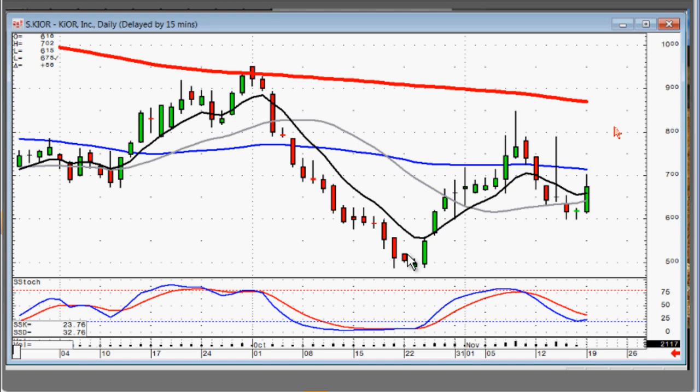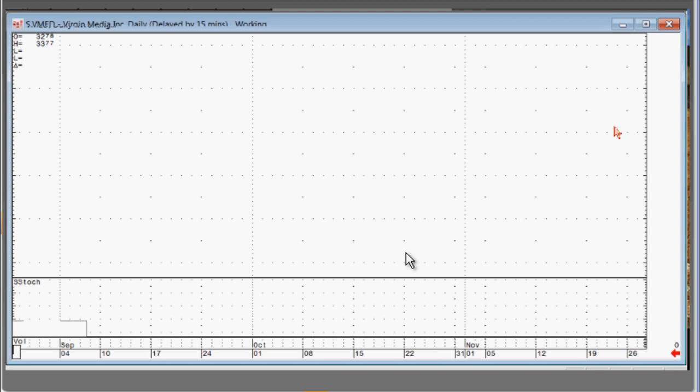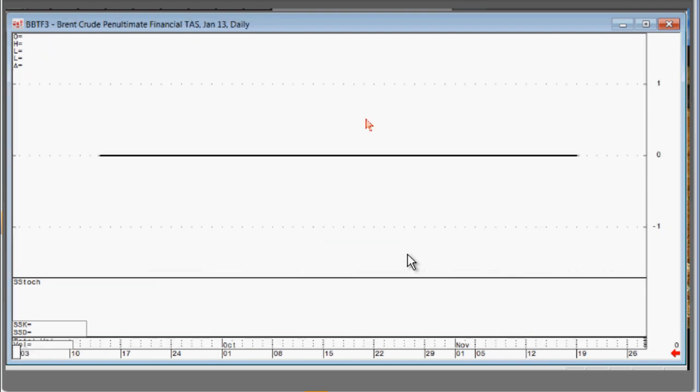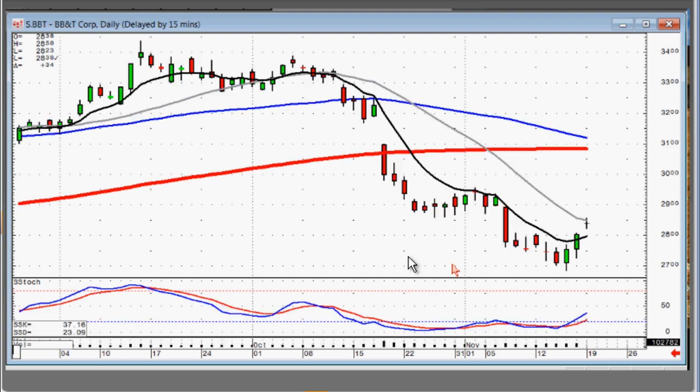VMed. Nice little left-right combination and a bullish confirmation. Wouldn't be afraid to be buying this one. Let's see. Oh, VVT. Yes, there's a nice doji sandwich, which, if it came up, it's got kind of that mini scoop pattern to it.